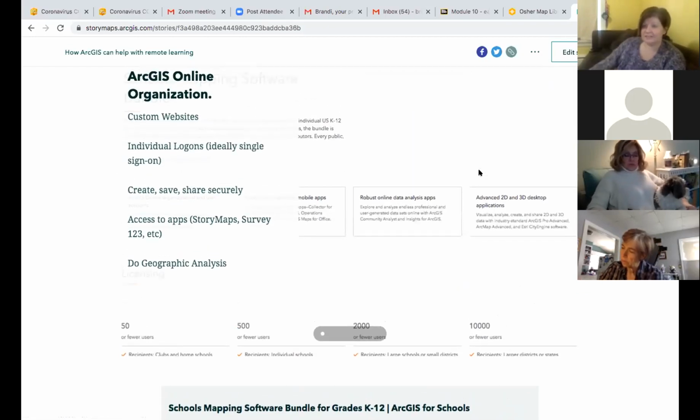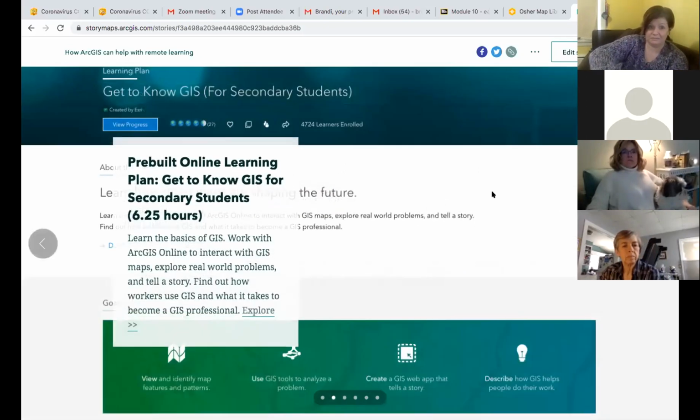ArcGIS just announced yesterday that all students, whether or not there's an org account, can have GIS access to do a lot of these different lessons. So if you don't have an org and you have students who want to be doing things, they do have access to that now. So there's some different ways that you can engage your students using GIS.